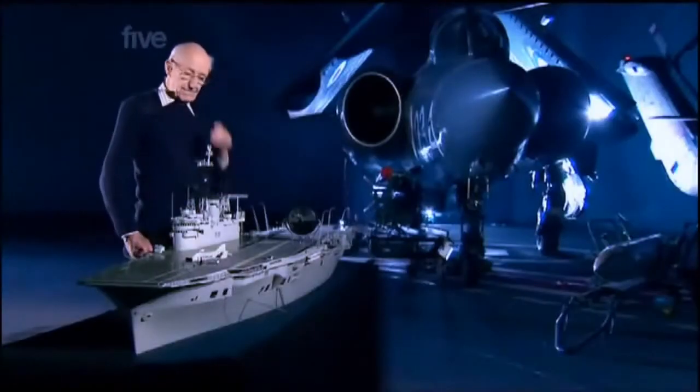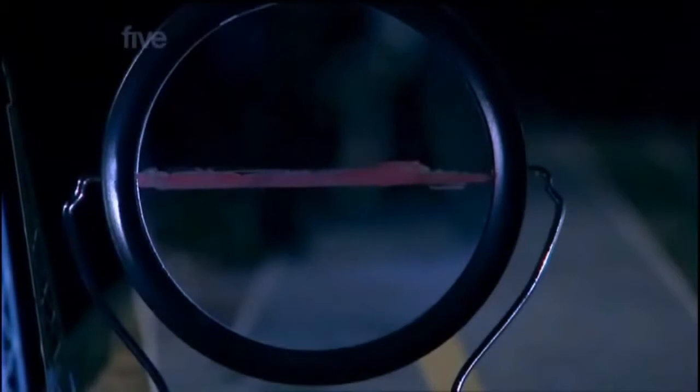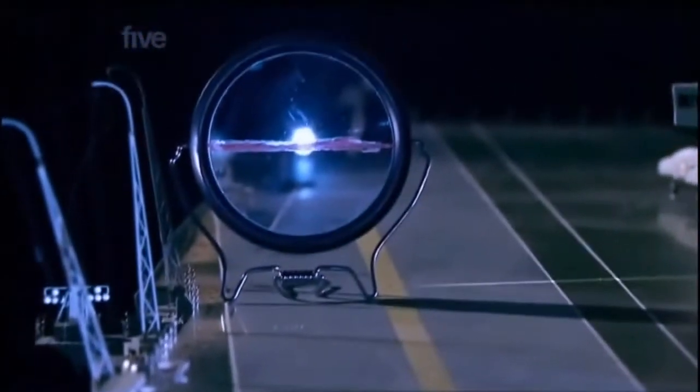We've got this rig set up here, which was the rig that I used originally in my boss's office. I set up a mirror, which I had borrowed from his secretary, on the carrier deck there, and that mirror has a line across it made out of lipstick to mark its middle. And I also had a torch, which we got here. So we set the torch up on the carrier as well.